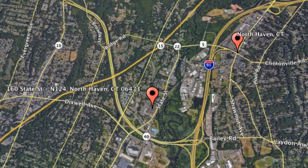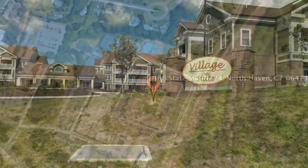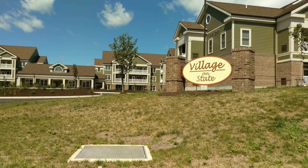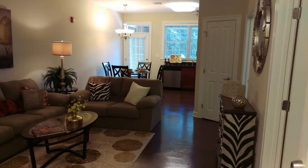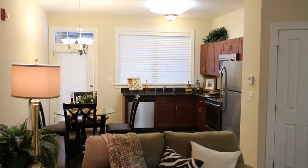160 State Street and 124 North Haven, Connecticut. This is an amazing one-bedroom property. Upon entry, a bright and sunny open floor plan seamlessly integrates the kitchen, dining, and living areas. The kitchen boasts beautiful maple cabinetry, granite countertops, and major appliances.